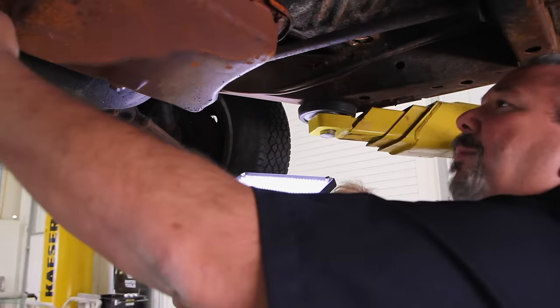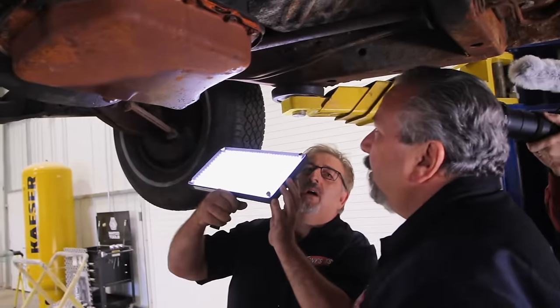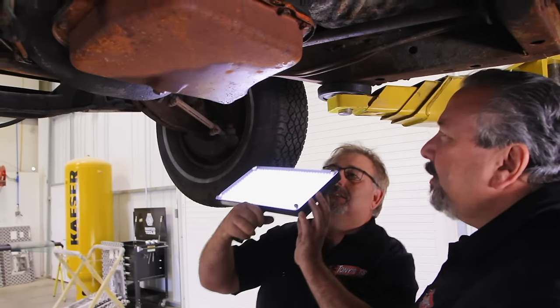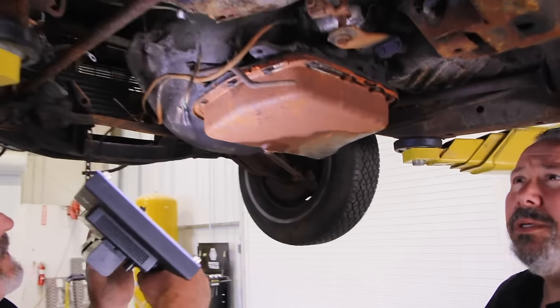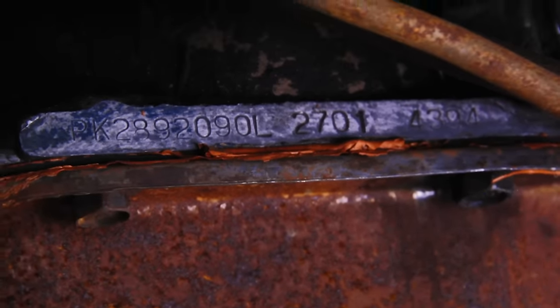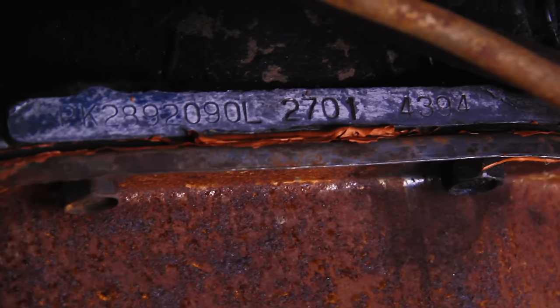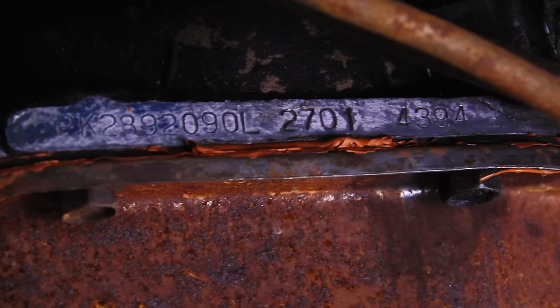Oh, sure. There's a PK number on the driver's side. But do you know it off the top of your head, though? I know it starts with 3410. I forget the last couple. But if I saw it, it might... It's a PK 289. Okay. 2982090. Yeah. 2701, that uses the 10,000 day calendar, right? So I don't know what that is.